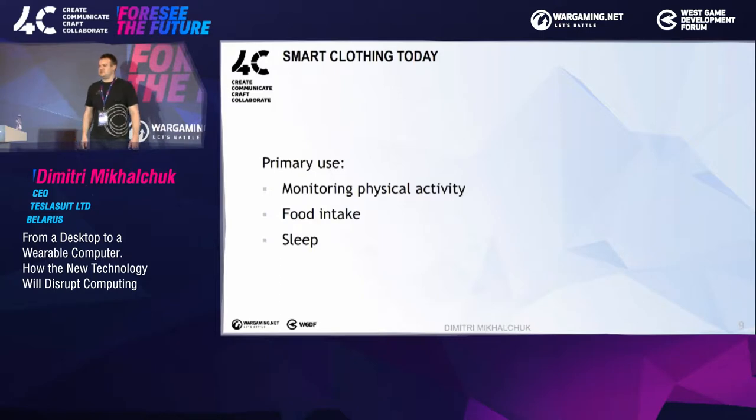Now, the primary use of smart clothing today is in monitoring everything. So at the moment, we use the clothing to collect the data. That would include the physical activity, as I mentioned before, the food intake, various levels of chemical composition coming out of our skin, and the sleep, or basically our lack of sleep.